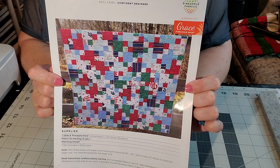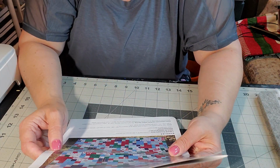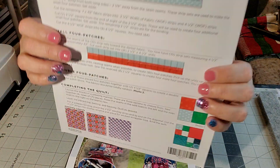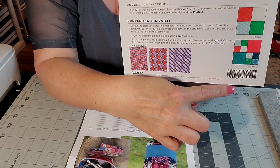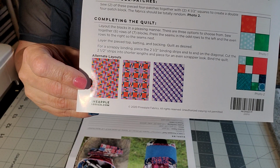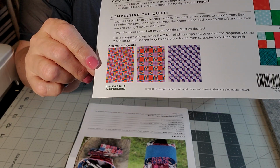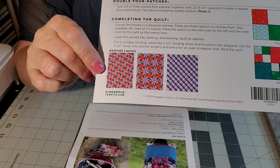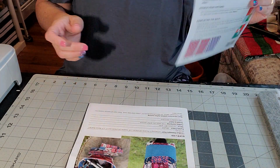That is kind of a cute looking little quilt. Very scrappy. I can see a lot of scrappy quilts done with this. And the really cool thing is they give you, here's what the block actually looks like. They give you 3 different patterns that you can arrange your blocks to get a different pattern. So that's cool. They give you 3 variations. Okay, so there's that pattern.